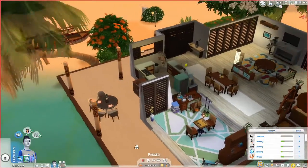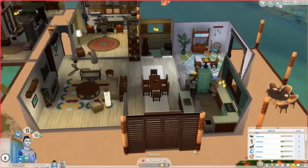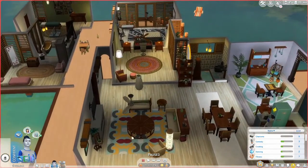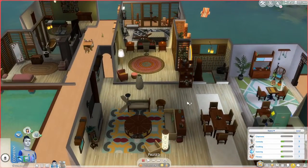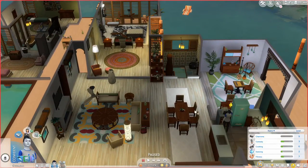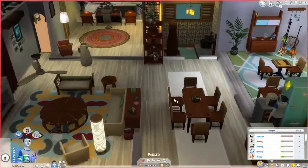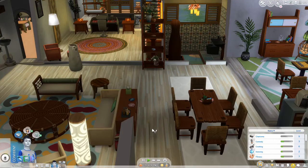But yeah, we have lots of space. It's definitely a family home, as you can see. And yeah, I really like it. So this is a really nice lot from the gallery. Some of the lots on the gallery are a bit hit and miss. Sometimes they look really nice. But then when you download it and you start playing them, you can't really play it properly, but this is really nice, really well thought out. So yeah, let's get on with the episode.